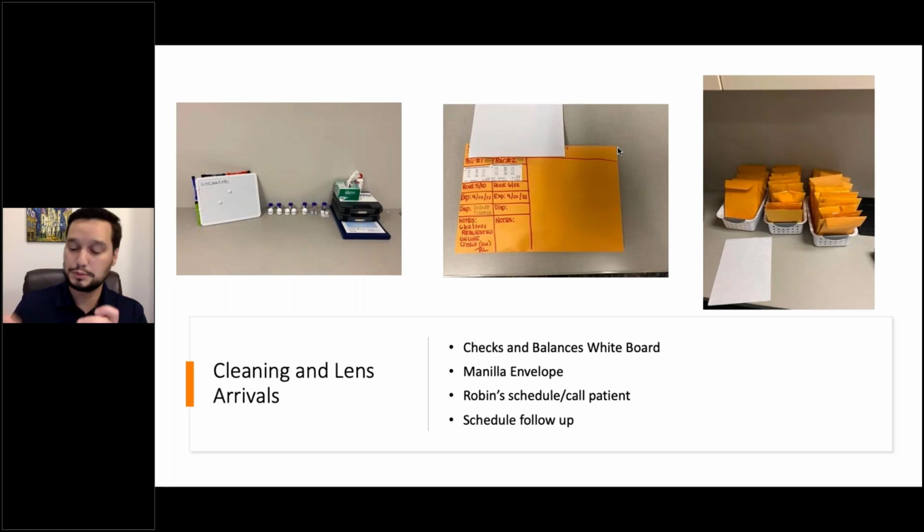So we've just got some smaller manila envelopes, and she got the patient's name on the top, their identifying information. And when we get a lens, she writes pair number 1, throws the sticker on there from the lab, and what day it was received, what day it expires, did we dispense it, online credit and all that good stuff. And then with every new pair that comes, she just makes another row.